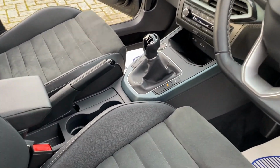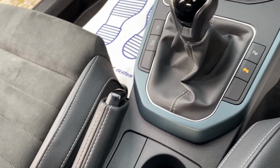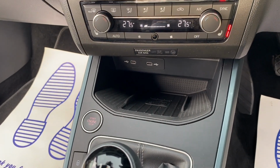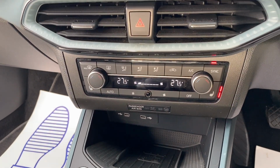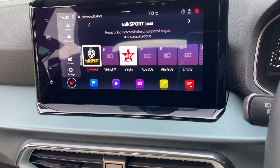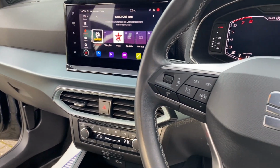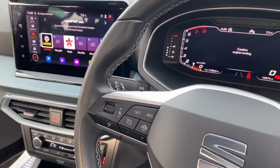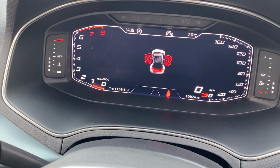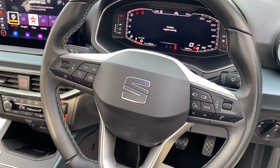And then when we come inside, you have a push button start, a 6-speed manual gearbox, parking sensors on the front, the back and the sides, as well as your camera, climate control, and this lovely big media screen. This model also benefits from adaptive cruise control. It also has what's called roadside recognition, and also tells you when you're speeding.